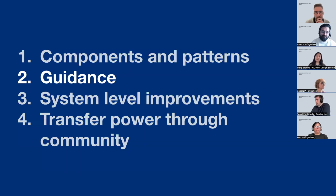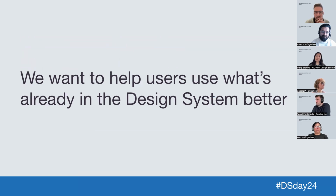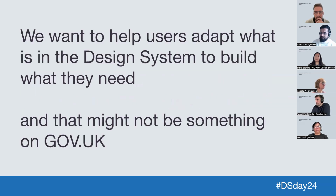So now onto guidance. We want to help users use what's already in the design system better. As we've been exploring over the last couple of years how our users get to the site and their journeys within it, we want to help users find relevant content in the different places of the site. So it's not repetition, but improving the journeys across our content on our site.